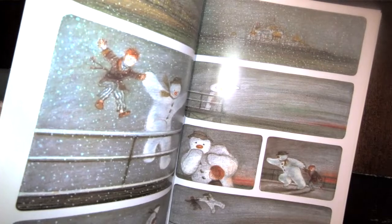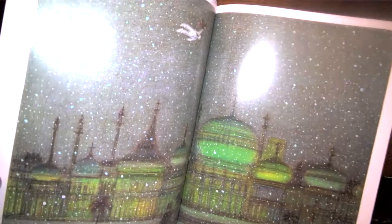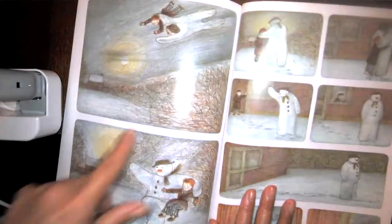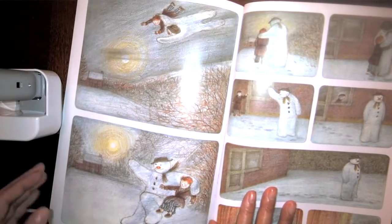Well, I think it means that the sun is about to rise and it's almost going to be morning time. Because if we look back in the middle of our story and they're flying around, we can tell that it is nighttime. Even though we don't see the moon and the stars, it's very dark outside. So we can tell it's nighttime and it's about to be morning time. And so there is the sun that we see, and the little boy and the snowman are returning.